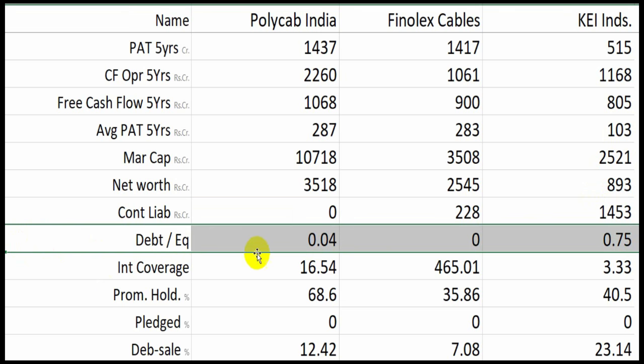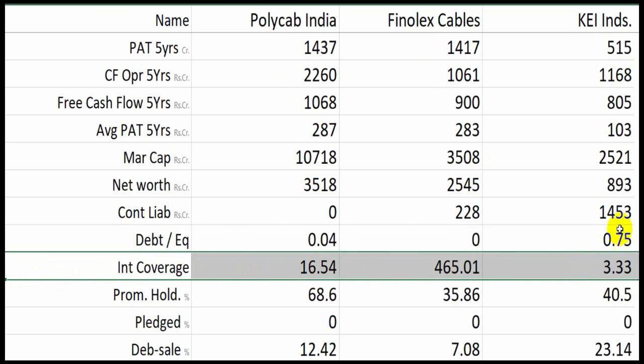The highest debt to equity ratio was for KEI Industries at 0.75, and it should not exceed 1 times. Finolex is a debt-free company. PolyCab's debt is very minuscule at 0.04 times. Because KEI Industries' debt to equity is high, although it is less than 1, yet it does not have a good interest coverage. Its coverage has fallen below my benchmark of 4 times. Finolex, being a debt-free company, would have the highest interest coverage. PolyCab's coverage is at 16.5 times. I have already explained what interest coverage is.